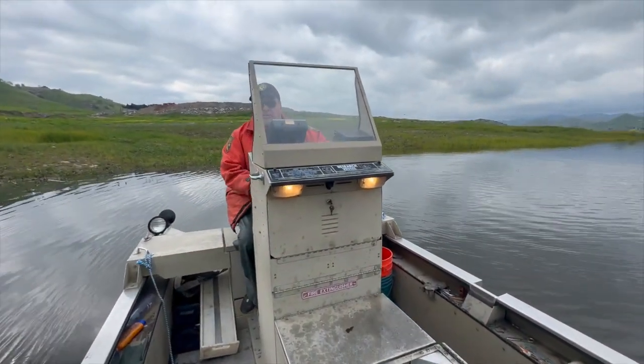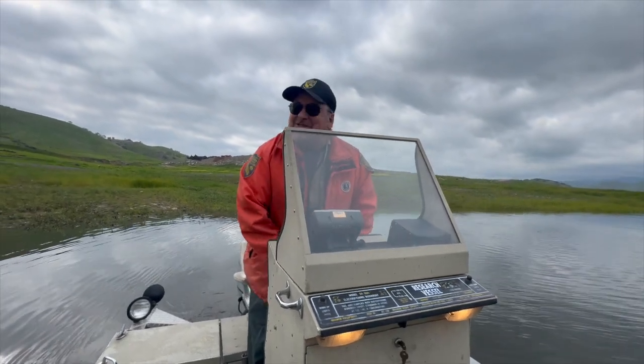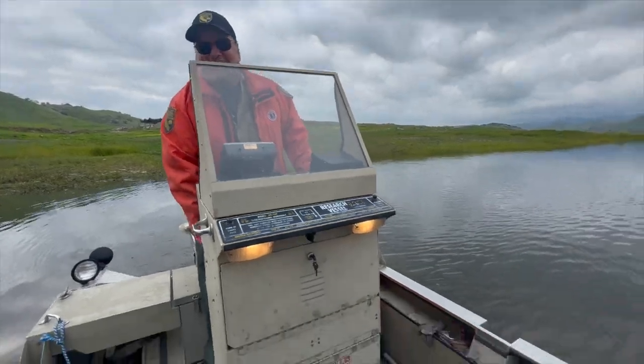Joe, this boat reminds me of the boat in Jaws where there's a million things wrong with it. You just try to keep it going. That's it. But I get to be Captain Quint. That's what it feels like.